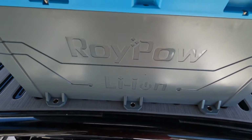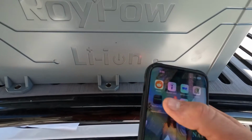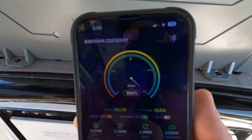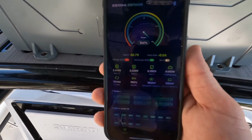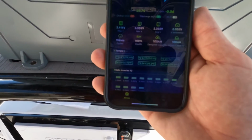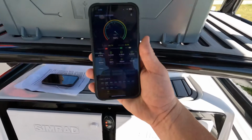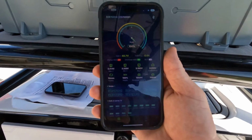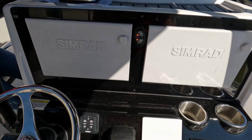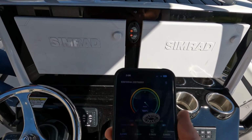Now, if you want to use your app, you can go ahead and power on your app, and you can download Roy Pow Fish. Click on that, and now you have the ability to check on the health of the battery at all times. It shows you the individual temperature of each cell, and actually shows you the voltage of each cell too. So this itself is a great feature to have alone if you're going to have a lithium battery, to be able to monitor its health at all times. So even with it going to be inside my console here, I'll also be able to pull my phone out and actually see the health of the battery even when on the water.